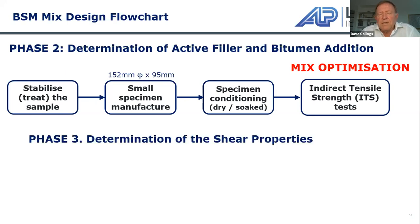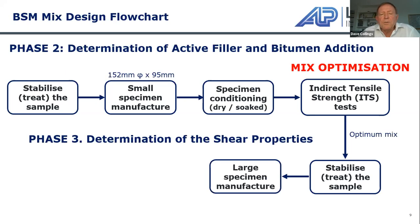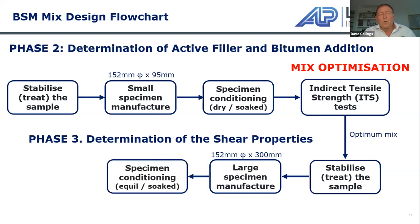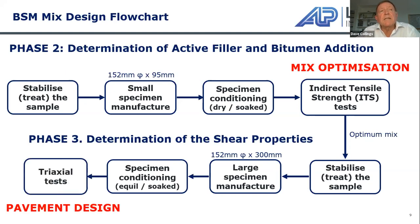So then we go on to phase three, and we use the results there to mix up a whole lot of material, which then we use to make large specimens. These are 300 millimeters in diameter and 300 millimeters height. In other words, it's a 2-to-1 height to diameter ratio, which is perfect for triaxial testing. We then condition those at what we call equilibrium moisture content, which is the long-term average moisture content of the material in the field in service. And then we test them. We do triaxial testing, and that gives us what we need to do a pavement design with confidence. So that's a helicopter view of the mix design.